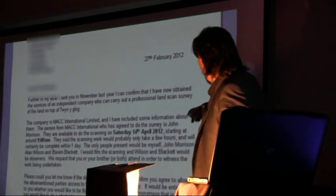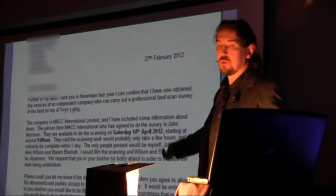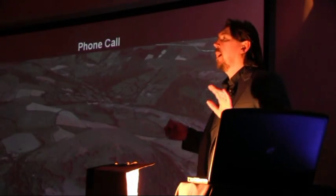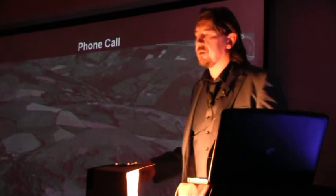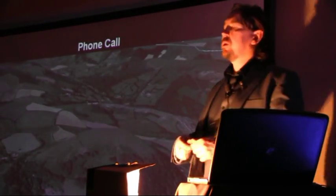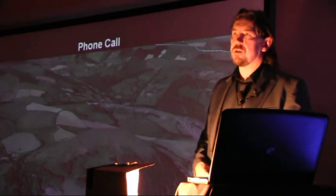I informed the farmers that we were going to be there on the 14th of April 2012. After I sent that letter, I got a phone call from them saying, hang on, we want to go through a solicitor with all this. We're not quite happy about this. So I went away, I spoke to Wilson and Blackett, and we said, fine, that's not a problem.